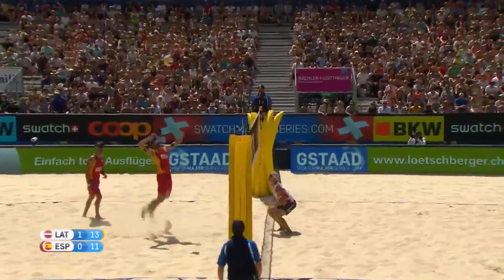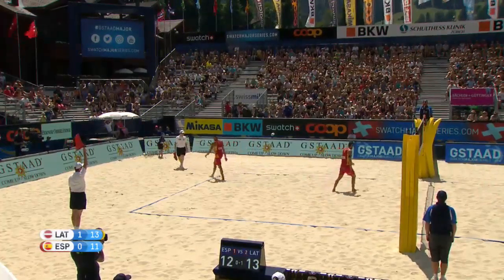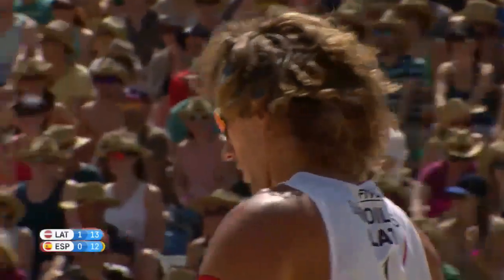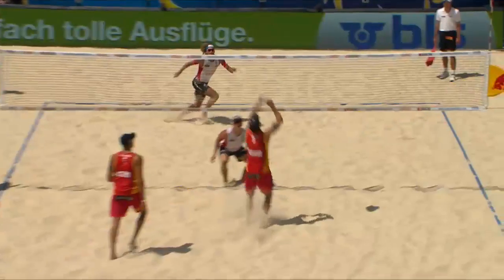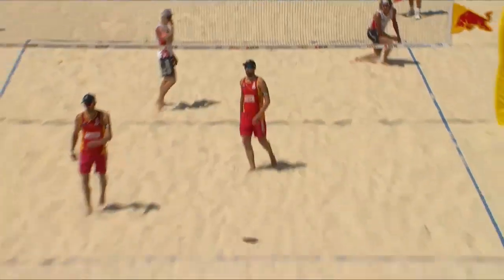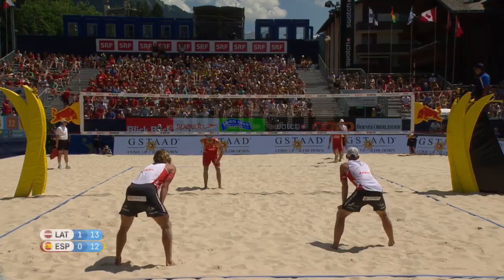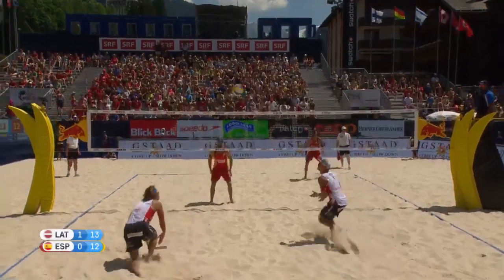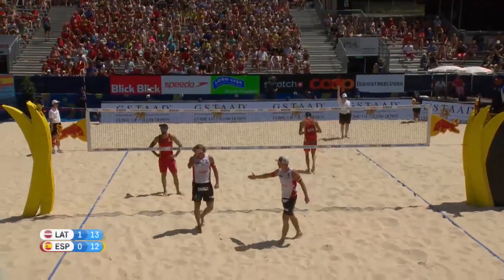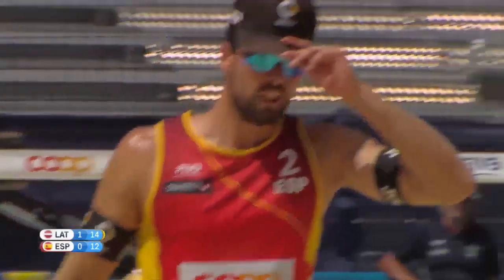Samoilovs again with a float serve. Over on 2. Samoilovs is there, but the ball out of court. 12-13, Spain with service. That's one way to do it, just try to overpower the defender, and that's what happens right there. Too much heat for Samoilovs to keep it in play. Paulo Herrera again serves Samoilovs. That's been the Spanish tactic for most of the match. The block not pushed down, just pushed out. 14-12 to Latvia. Little disappointing that for Gavira.